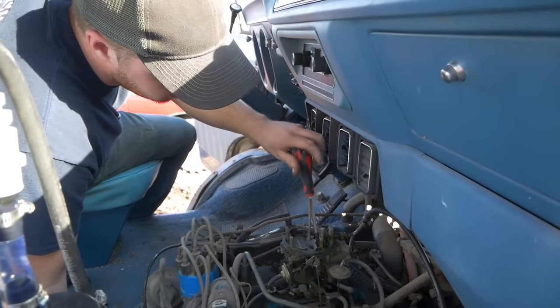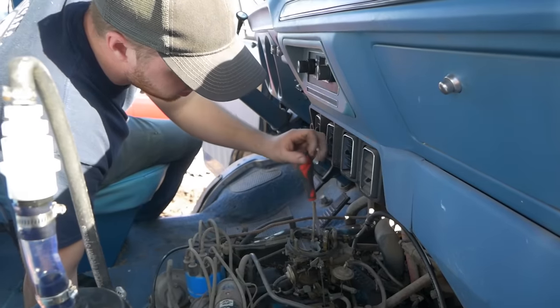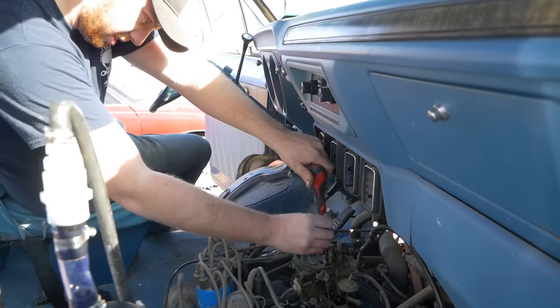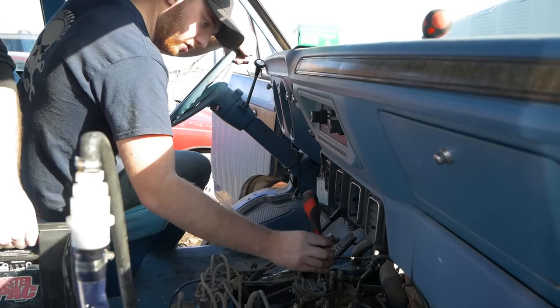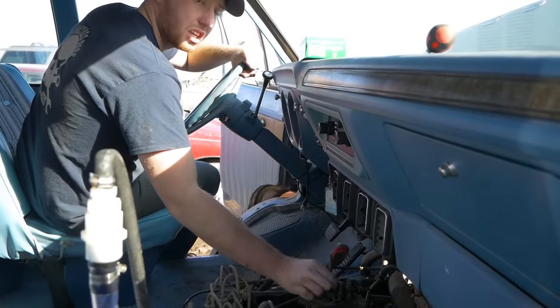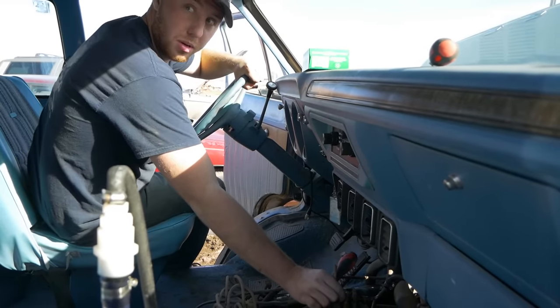We have a bad needle and seat, so we're going to pull the top of the carb off and see what style. I might be able to replace the accelerator pump. I have a carb kit for it. I didn't bring a cap and rotor for either of these for whatever reason. So those guys are probably fighting that, but we might be okay.